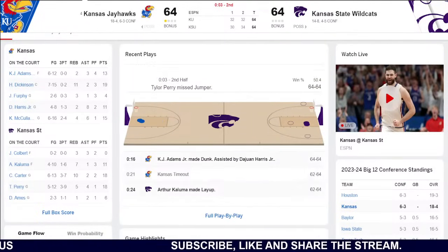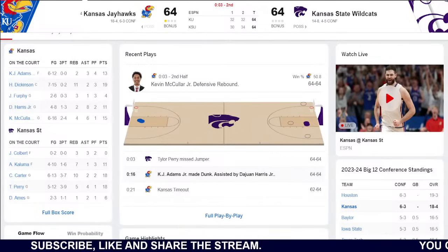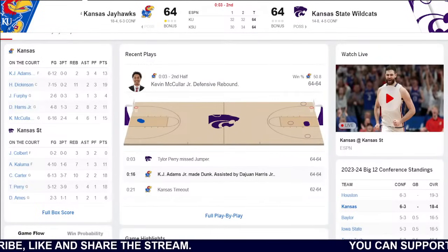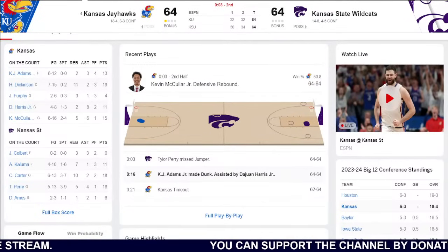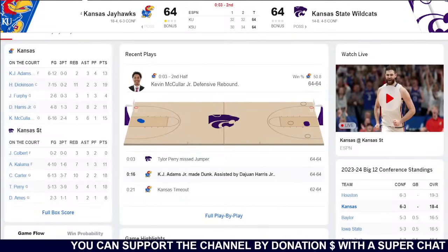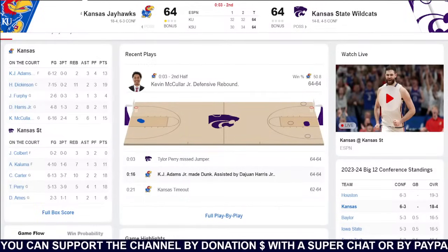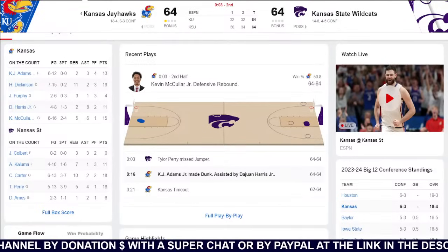Well, they put a couple seconds back on. They've taken it from 20.5 to 22.1. So KU will have a couple of extra seconds here, and here we go. Here's the inbounds. DeJuan Harris with the ball. Walks it into the front court. He will drive to the left, bounces it, and the stuff for Adams. KJ Adams has 13. We're tied at 64.